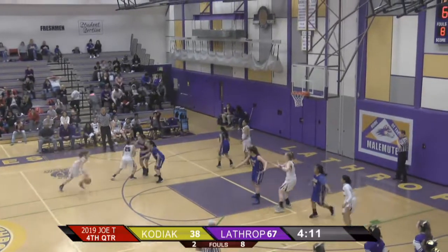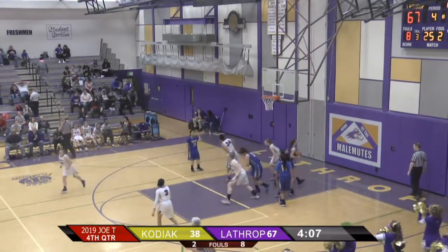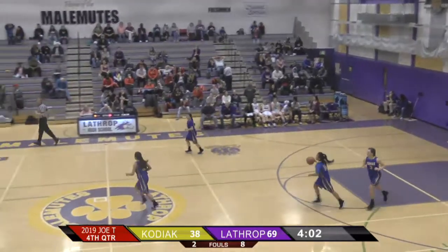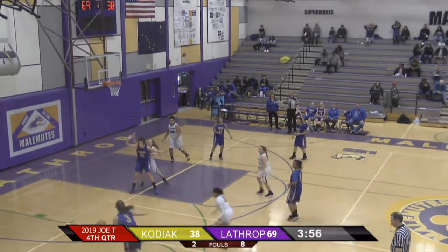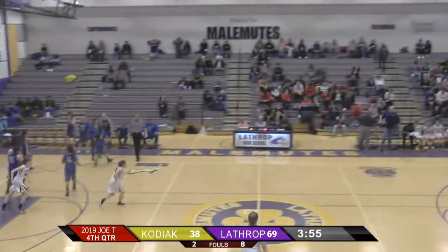Ella Roberts has the ball now. That's always dangerous. She goes up for two, and she gets it. Ella Roberts for two. Ella Roberts really shining bright in this game. Got about 4 minutes left here in the game itself. Timeout from Kodiak.